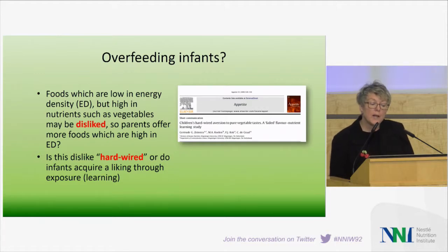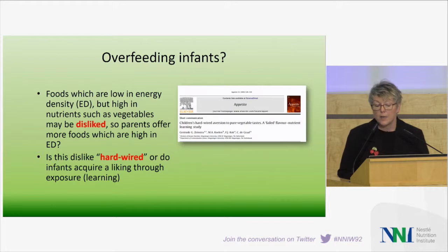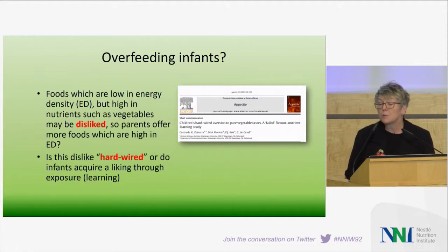So foods which are low in energy density but rich in nutrients, such as vegetables, may be disliked. So when parents are offering high energy density foods, they might be more acceptable. And certainly foods that are already very sweet are very well liked. They don't need to be learned about, whereas vegetables, which are bitter, have to be learned about through experience.